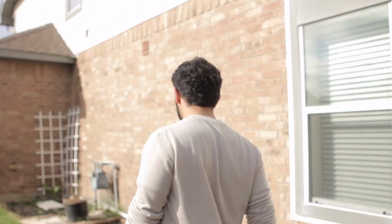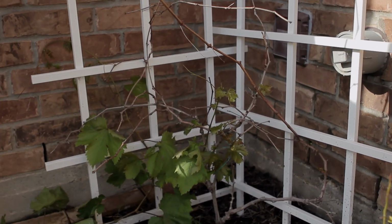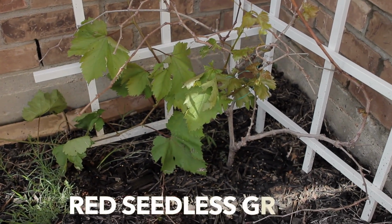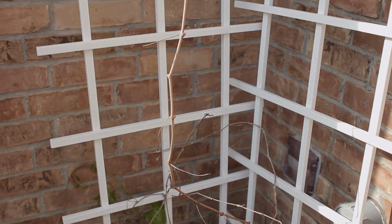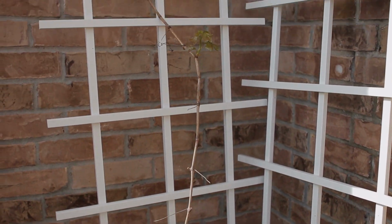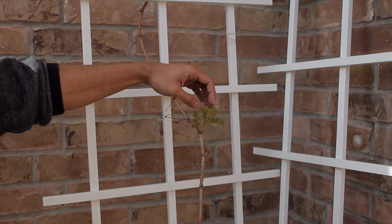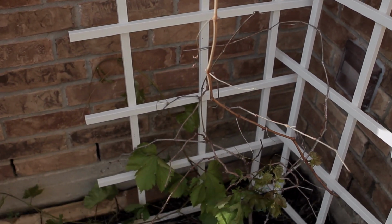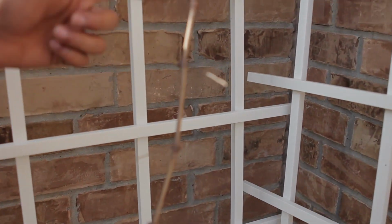Let's check out your grapevine. What kind of grape is this? That is a red seedless grape. A Texas table grape, actually, is what it's called. And it's about 3 years old. And I was afraid and nervous that it had died. But as you can see, new growth has sprouted out all over the place. There's new growth at the bottom, obviously. And then the long stem that I was afraid had died, it has new growth coming out from all the bulbs.